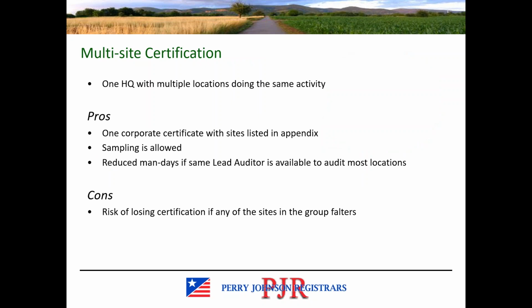Just worth noting for health and safety audits, multi-site certifications are sometimes relevant if you have one headquarters location with multiple other locations doing the same exact activity. They can be certified together, potentially under a multi-site scheme, and there are pros and cons to this approach compared to just having each site individually certified. The pros would include having one corporate certificate with the other sites listed within an appendix, the opportunity to sample some of the sites within the multi-site scheme instead of having each one audited necessarily every year, and reductions in audit time associated with this sampling.